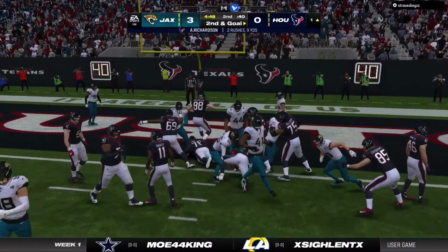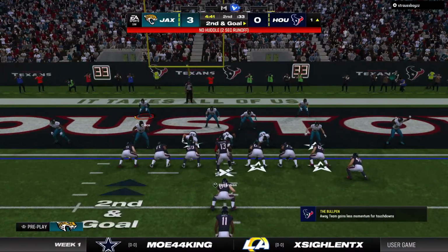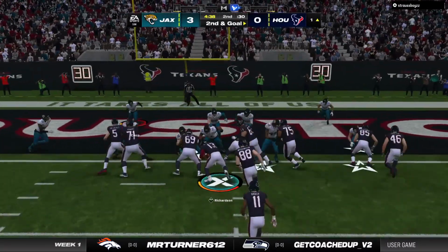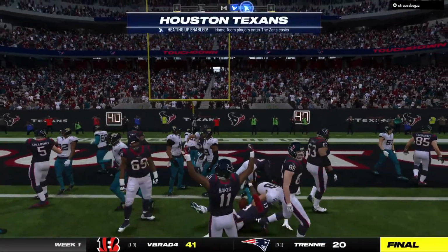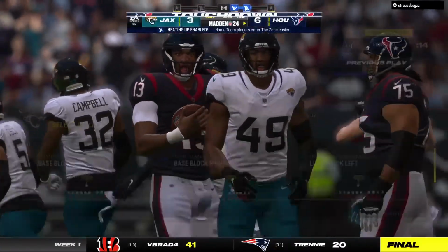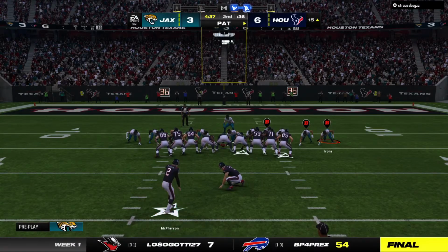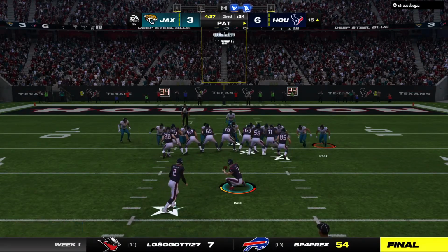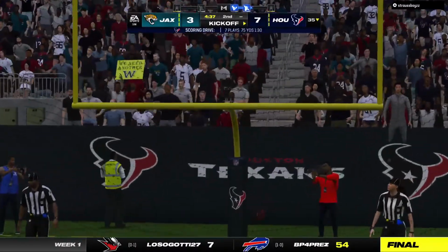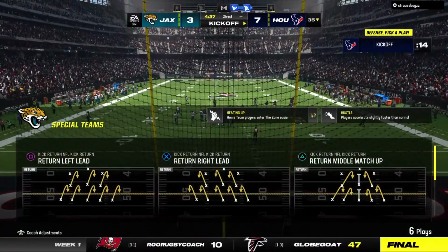QB sneak, Richardson. Trying to run inside, but nothing there. QB sneak, Richardson. And this time he breaks the plane. He's in for the touchdown. The sneak successful from a yard out. And the Texans have taken the lead. Extra point by McPherson, up and good. And that makes it a 7-3 lead.